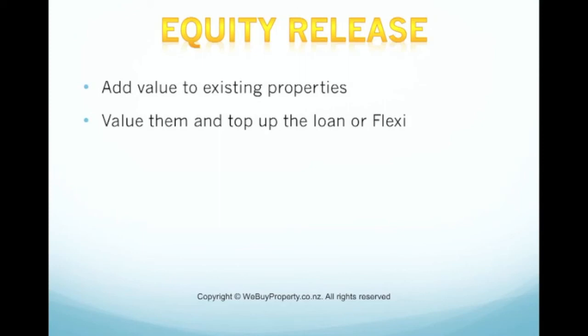You can do that by adding value, whether it's physical work or a new registered valuation, to top up the loan or extend your flexi facility if you require that, which is the line of credit.